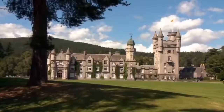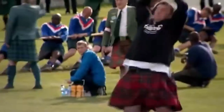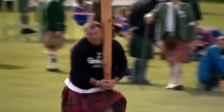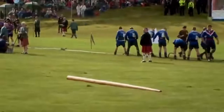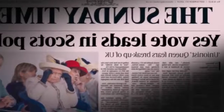In 2014, it was the turn of Prime Minister David Cameron. He was far from relaxed. Scotland was days away from the referendum, which would decide the future of the Union. At breakfast with the Queen, they were in for a shock. All the newspaper headlines are laid out on a Sunday morning, and there was a copy of the Sunday Times putting the yes vote ahead to independent Scotland for the first time in the whole campaign.